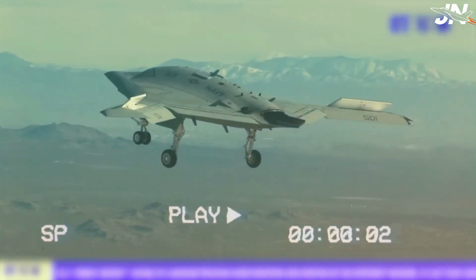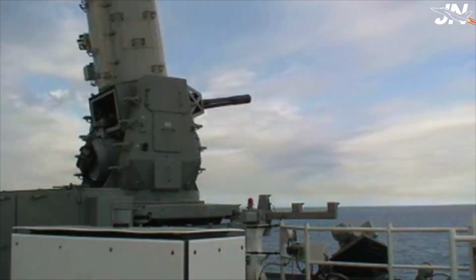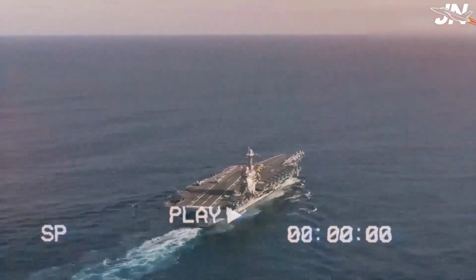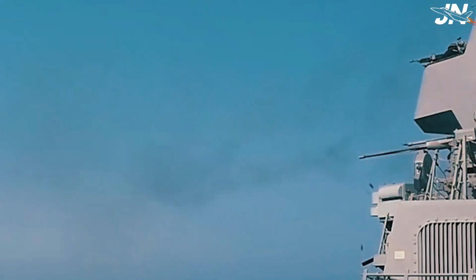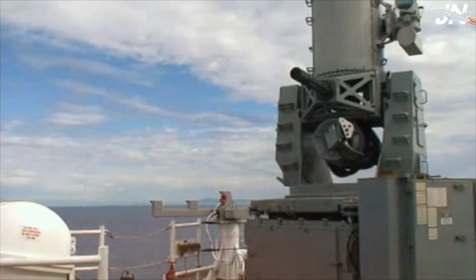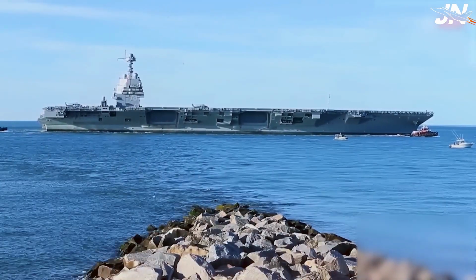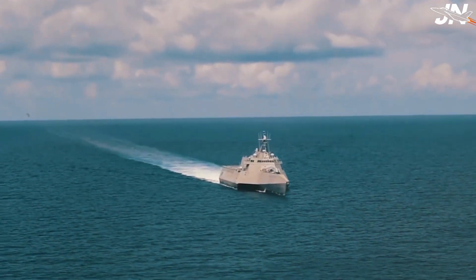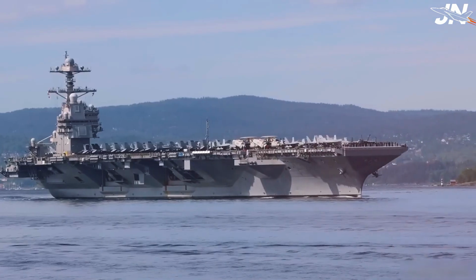It's a shift that could change the way battles are fought on the high seas, making traditional weapons almost obsolete. The U.S. Navy's commitment to innovation is what keeps it ahead of its adversaries. By constantly testing and deploying new technology, the Navy ensures that it can handle any threat, whether it's from a fast-moving drone or a stealthy submarine. This evolution is a testament to the Navy's adaptability and its focus on future-proofing its fleets. As we continue to explore the latest in naval defense technology, you'll see just how far we've come from the days of cannonballs and how the future of warfare might be shaped by invisible beams of light and bursts of electromagnetic energy.